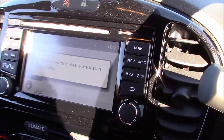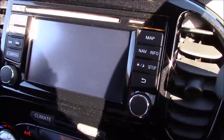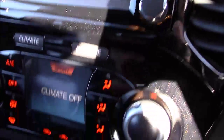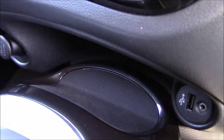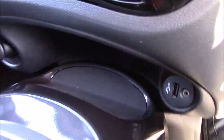In the centre console then you'll find you have the large colour display unit, which is used for the Bluetooth phone connectivity, satellite navigation, single slot CD player and radio, as well as the full colour reversing camera. Just below this section then, you have the air conditioning controls and the drive mode options. And below that again, you have a storage slot alongside a 12 volt power outlet and also a USB connectivity port and auxiliary input socket.